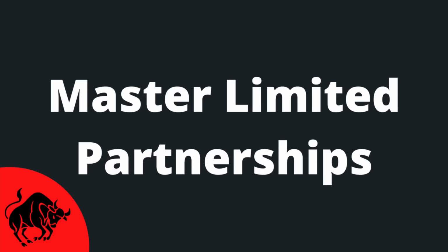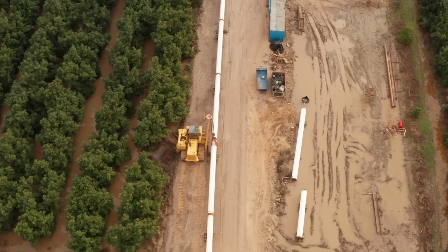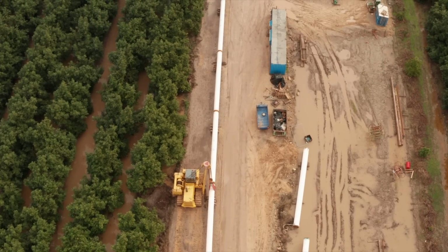Moving on to master limited partnership funds, this is actually going to be the best way to invest in these companies if you don't want to deal with the extra tax burden that they make. Holding an individual MLP on your own in a brokerage account will result in you getting an additional tax form that you have to file with your taxes. But if you hold a master limited partnership ETF, then you don't receive the extra tax form. So if that sounds more appealing, then an MLP fund is going to be your best bet.